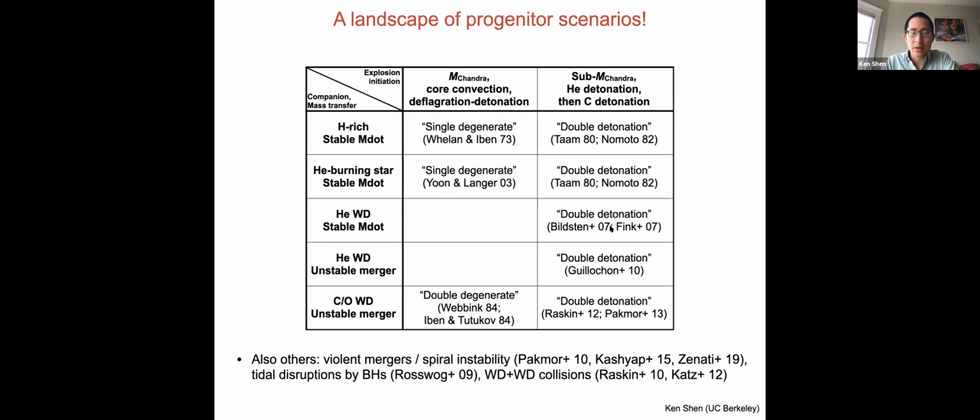But there's this whole class of other explosion mechanisms, this double detonation, which I'll go into more detail about, that encompasses both single degenerate and double degenerate scenarios. So you can have single degenerate double detonations and double degenerate double detonations. But in the first half of the talk, I'll be talking in general about double detonations, regardless of how they're triggered, whether the progenitor is another non-degenerate star or another degenerate star. In the second half, I'll focus more on a specific subset of double detonations.